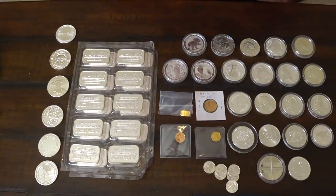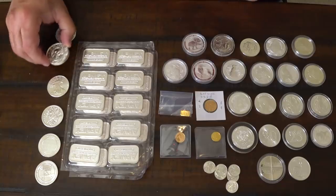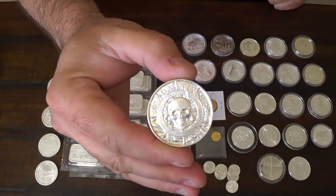I want to show you a few. This is by far not all of my favorite coins here, because I have quite a few more Privateers, and I have quite a few more Queen's Beasts and such. But let me see if I can get this camera to focus.